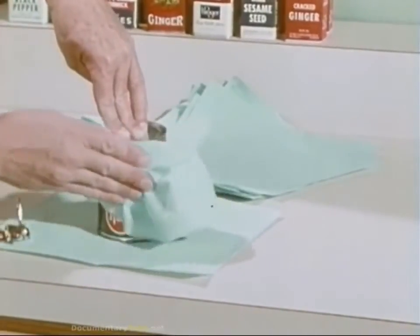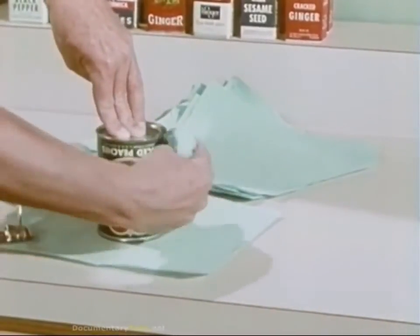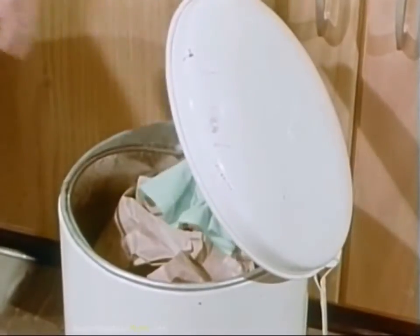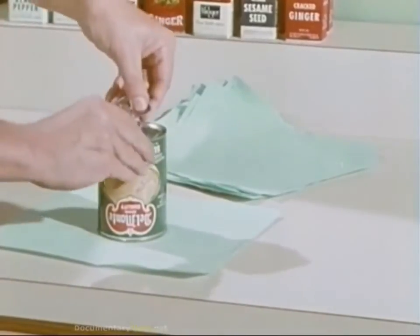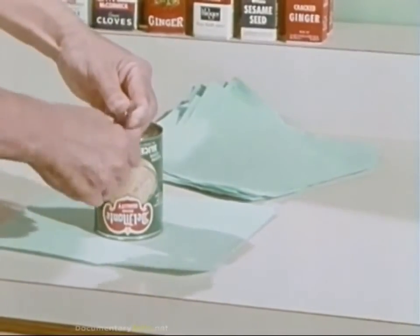Wipe the sides of the can with a new piece of towel. And don't forget to put the contaminated paper in a covered receptacle. Now open the clean top. There will be no harmful particles in the food itself.